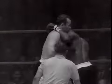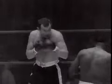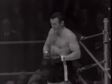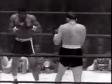Patterson blazes back, but Johansson's throwing punches from all angles here. It's a sensational start. And another right hand, and Patterson's hurt again. He grabs at Johansson as he goes down for the second time. Johansson stands in the corner there ready. He's taking his time. He feels that Patterson's hurt.